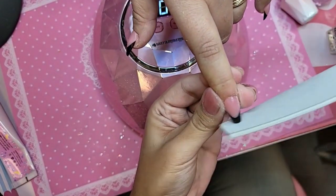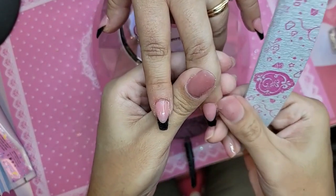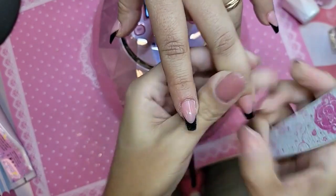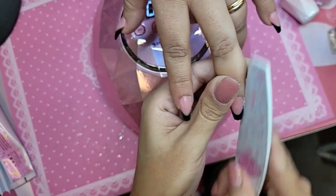So I'm just taking a 180 just to tailor the shape of the nail very gently. Oops. See?